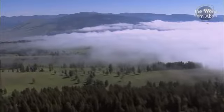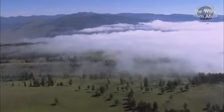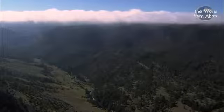The park sits on a plateau at an average height of 2,400 meters, bound by mountains that soar as high as 3,300 meters. Often the plateau fills with clouds, setting a very enchanting tone for the visitors.